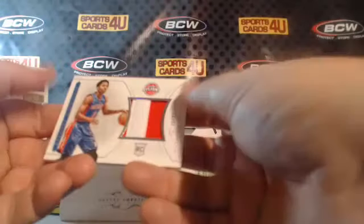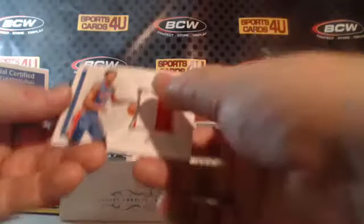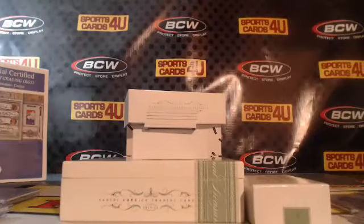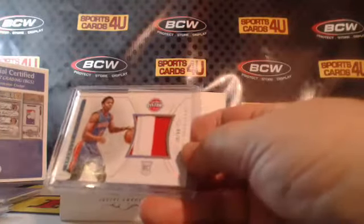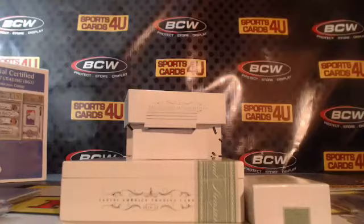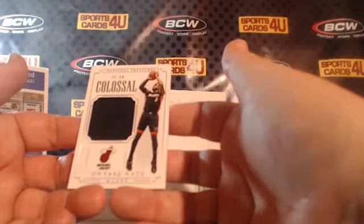30 out of 99. Rookie, two color patch for the Pistons, Spencer Dinwiddie. Well, the plates are one of one. They're one of ones. Very rare. Colossal jersey. 33 out of 99 for the Miami Heat. Dwyane Wade.